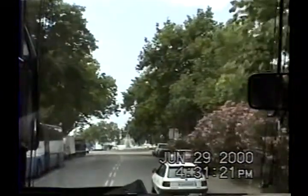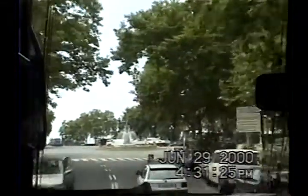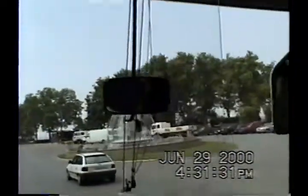In front of you, to our right hand side, you can see a fountain which is dedicated to the goddess Ceres, which is the goddess of agriculture. Look at here to your right hand side.